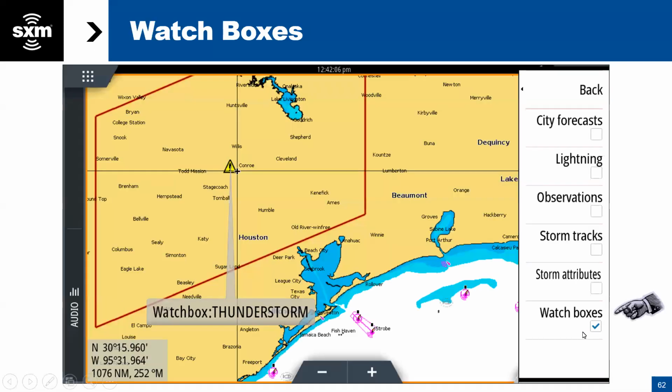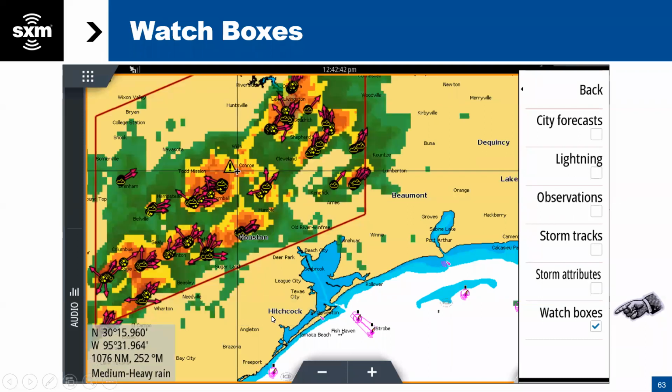So the next item on the sidebar menu under icons is watch boxes. And this is a watch box. This is similar, you sometimes hear the broadcast that comes out on your marine radio that says there's something bad happening in a specific area. Well, what we do is we draw a line around the area where something bad is happening. There's a symbol you can click on, it'll tell you there's a thunderstorm and well, look, here's what's really going on in that area. So this is something you might want to be careful of and stay away from that area.